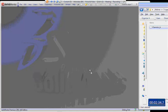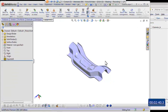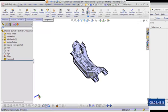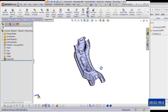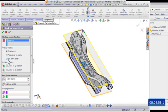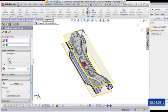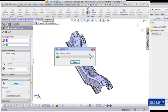Now we're going to do some LogoPress 3 flattening. Save that. And save. Okay, and blank for form part. Click here. We got quite a number of options. And we'll change this setting to a normal mesh size and compute. So what you're looking at right now, you saw the folder say LogoPress 3F. The F stands for flattening. LogoPress 3F includes both unbending software and a product that we call LogoPress 3 Blank. So what you're looking at here is LogoPress 3 Blank in action.